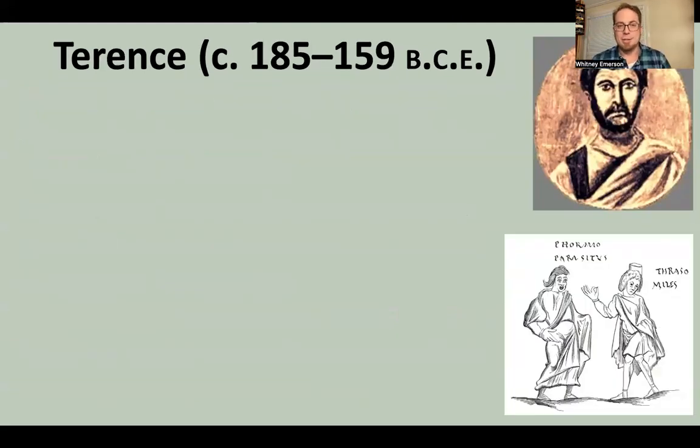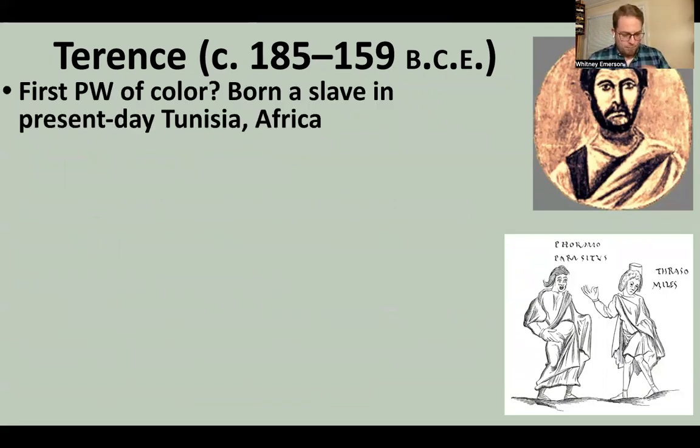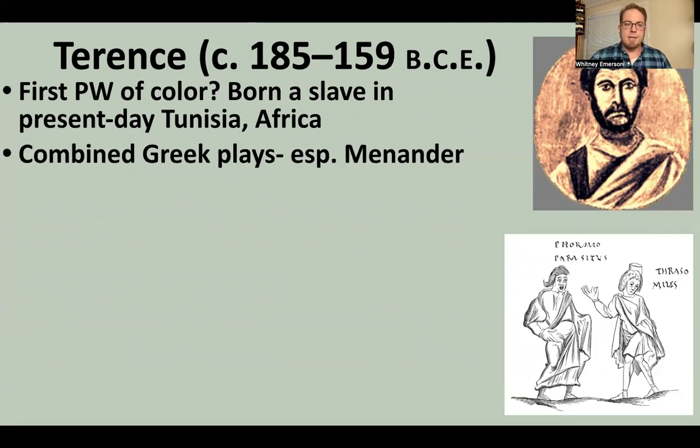Now, in contrast, let's take a look at Terence. Terence comes a little bit later than Plautus. Your book has a little interesting bit about, is he the first playwright of color? We know he was born in Northern Africa. I think Terence's full name is something Africanus, about his area of origin. He was taken as a slave to some master in Rome, but the master let him write plays, and he was so successful, I think he got freed. His master freed him, and then he went off as a professional playwright after that.